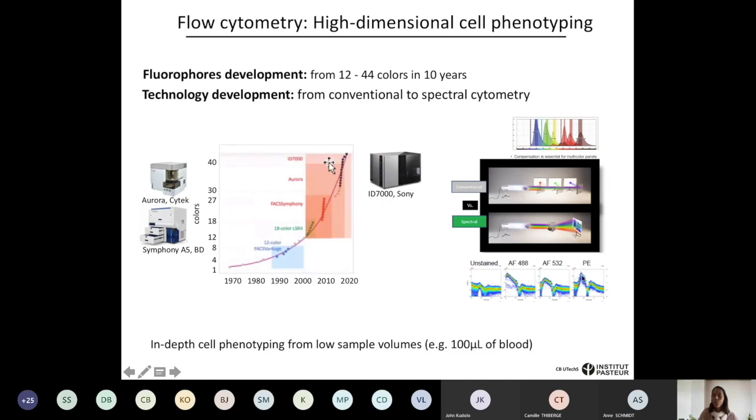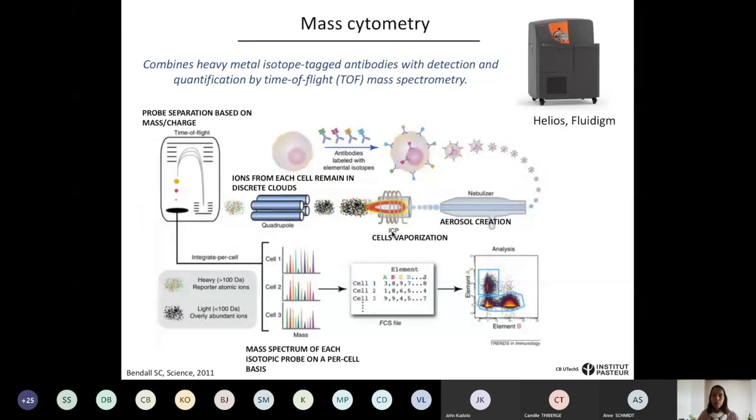Since we have a signature of each fluorophore, basically all of the available fluorophores can be used simultaneously. These very powerful and novel approaches now allow us to perform in-depth phenotyping for very small sample volumes. As an example, if you have as little as 100 microliters of human blood, this will be enough to assess, quantify, and characterize all major immune cell populations that are present there. Some 9 years ago, cytometry did not have this level of dimensionality, and the development of mass cytometry came as a real improvement in the multiplex analysis of cells.